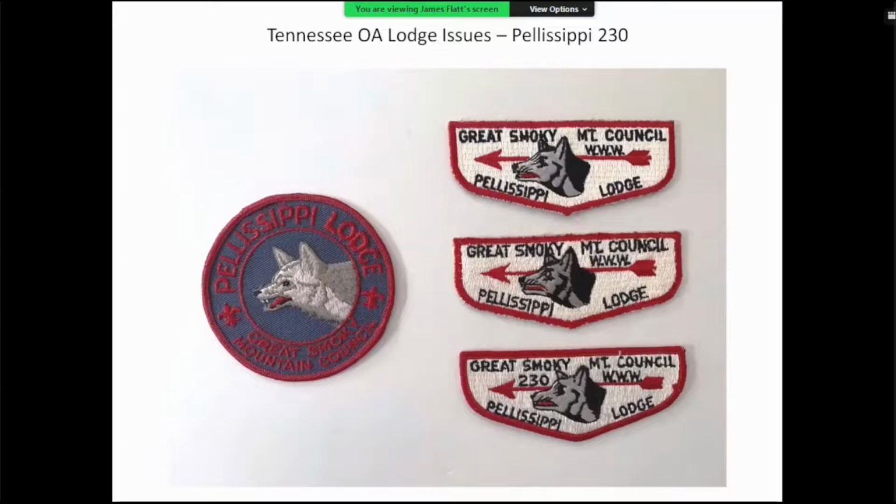It was 10 years later that Pellissippi had their first emblem, and this is their R1. They ordered these through a local sporting goods store in Knoxville, who then jobbed it out to Chicago Embroidery. They ordered them before the 52 NOAC, but they didn't get them back until after the 52 NOAC. And speaking of pieces showing up all over the place, Jim Montgomery was the national conference chief that year and from Pellissippi Lodge.